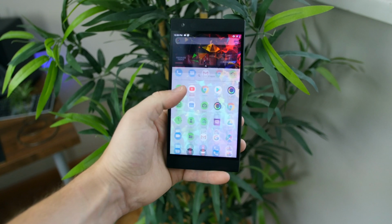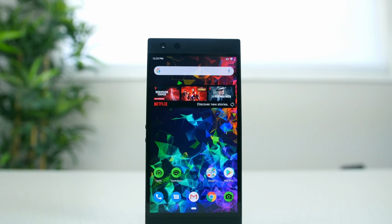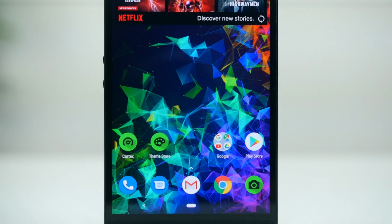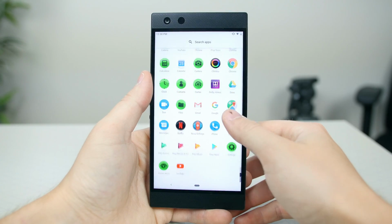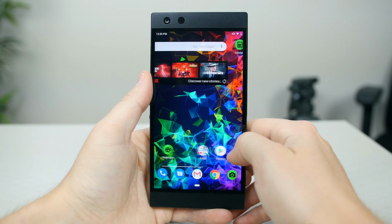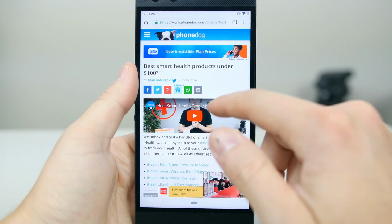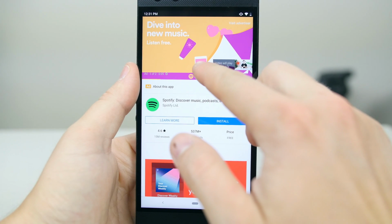120Hz display. With the Razer Phone 2, you get a 5.72-inch 1440 by 2560 resolution IPS LCD display with a 120Hz refresh rate that does need to be enabled in the settings. This refresh rate is twice as much as most handsets on the market today, and it makes content appear incredibly smooth and fluid. Swiping through menus, scrolling through apps, and watching videos, everything seems more lifelike. And I'm glad Razer didn't cut this feature in the successor. I'm not sure why they would, but I'm glad that it's still here.